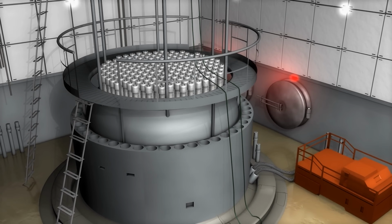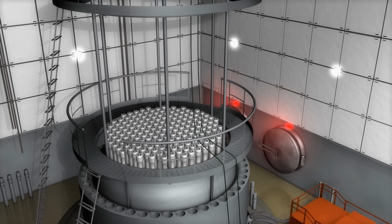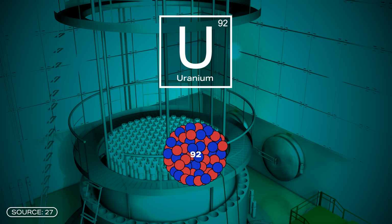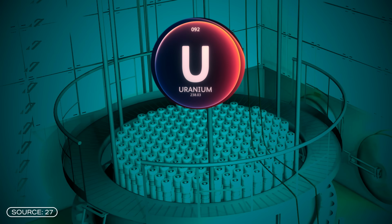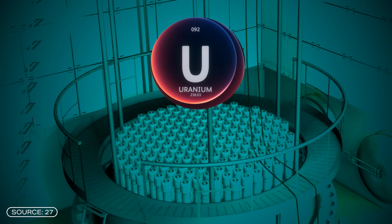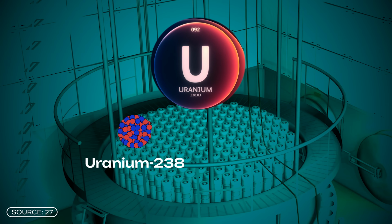The starting material is spent fuel elements from nuclear power plants. They contain a variety of radioactive substances that must be distinguished. First, there's uranium with the atomic number 92. This means that a uranium atom has 92 protons in its nucleus. Uranium is a very heavy element and is naturally radioactive. Uranium accounts for about 96% of the weight of spent fuel elements. This uranium consists mainly of uranium-238, the most common natural uranium isotope.